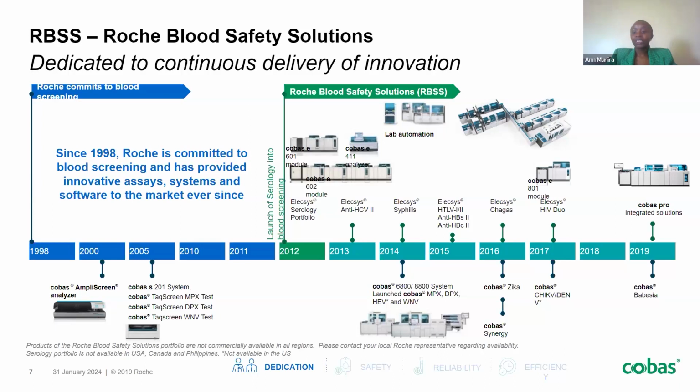And in 2019, we launched the cobas p 612. So we have solutions in serology. We have solutions in nucleic acid testing, that is PCR. We have lab automation solutions that minimize human errors, that is pre-analytics and post-analytics. This sorts out samples for you, decaps and caps the samples for you. You have very minimal interaction with the samples. So this is what we call Roche blood safety solutions: automation, serology, and nucleic acid testing.